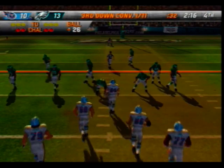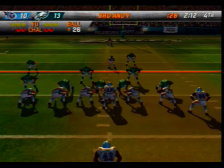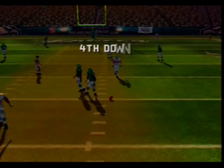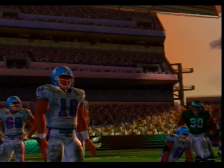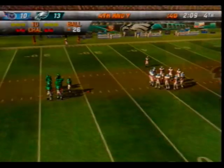2 minute warning coming up. Ball on the 26-yard line. I think this defense looks forward to these third down situations because they've been stopping him today. Had his hands on him. I think he was invisible out there. Wasn't even seen. That's a break for the offense.